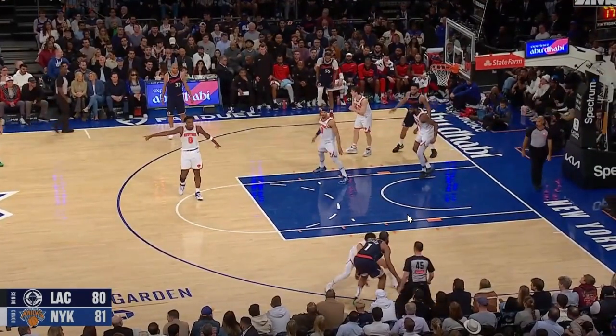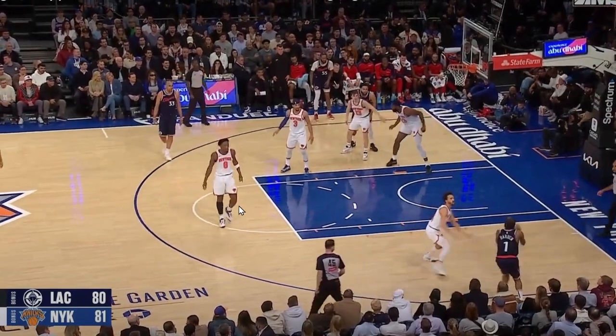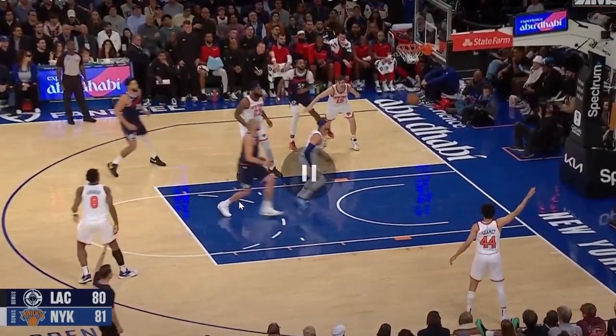This is why you have 5 wide. This is why you're able to clear out the floor and say, hey, give me half the floor, and I'll make this man pay for keeping me one-on-one here. And that's exactly what it does. Probably could have gotten an and-one out of it as well.